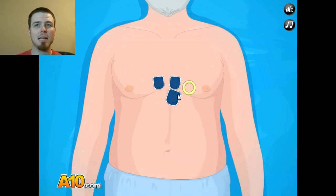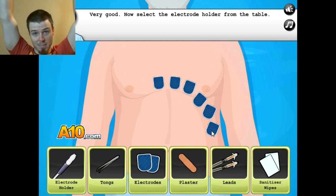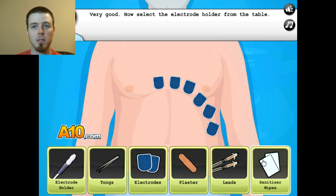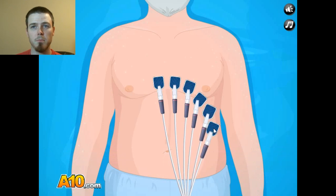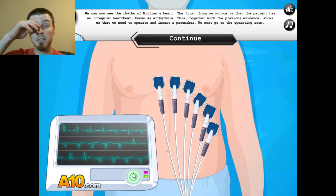When I had to go get an EKG done, this is pretty much what they had to do. They placed them all around me. This chick's like, can you take off your shirt? I was like, I most certainly can. And I put my hands up and she was like, and I was like, just kidding. So I took off my shirt and she had to put all these little doodahs around me. It was crazy. Select the electrode holder. Oh, that one. And then she clips them on. And then they hook it up to a machine and they have you sit down and you just test it.